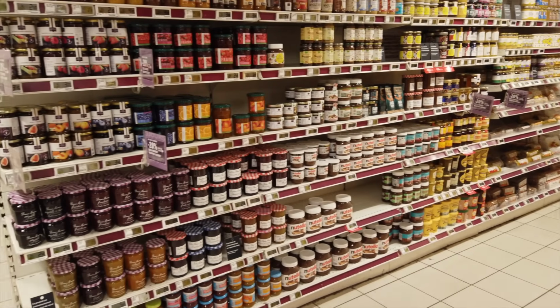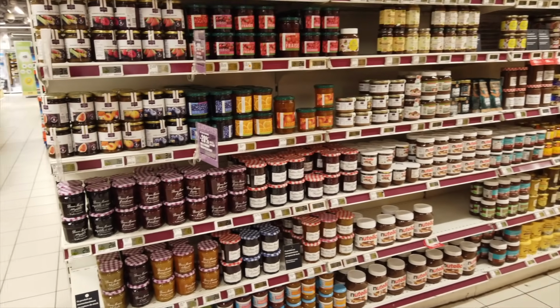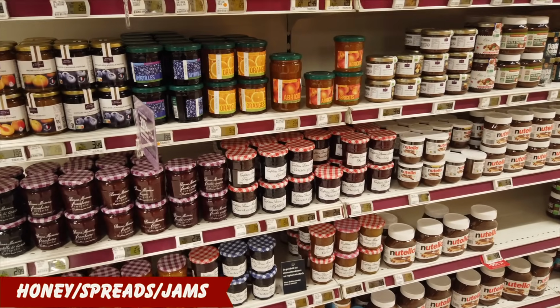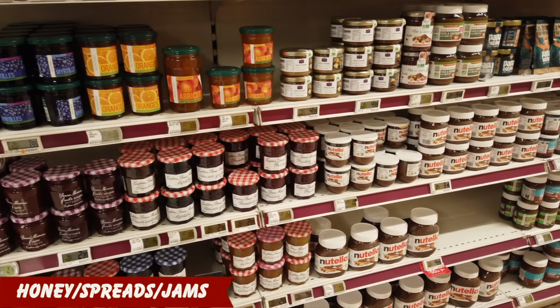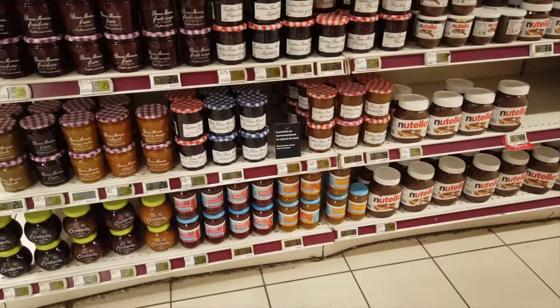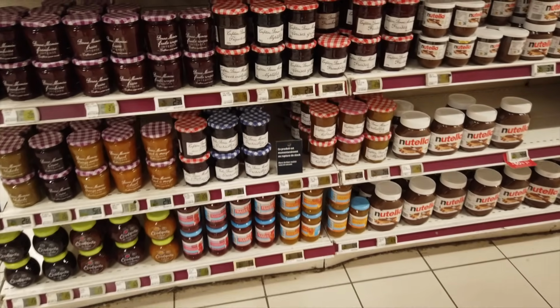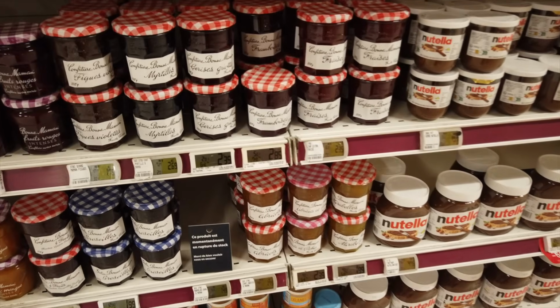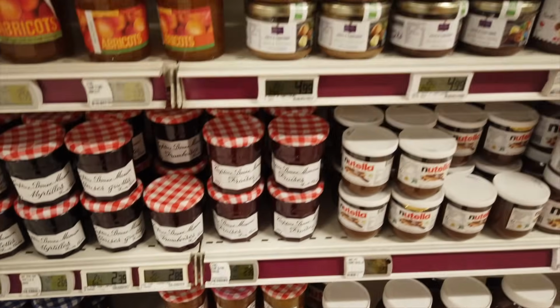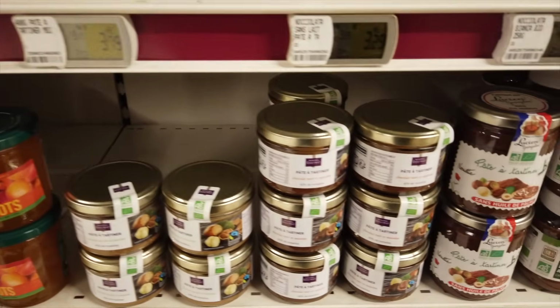Another one of my favorite things to recommend when you are in France, if you want to bring back for a foodie, we have all kinds of honey, spreads, and jams. Now, Bonne Maman is a brand that I believe has made its way to the US. Here in France, there are way more flavors. Things like rhubarb, which maybe you wouldn't find in the US. All kinds of really interesting French jams and spreads.